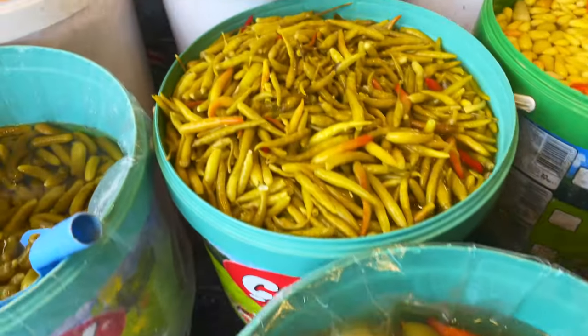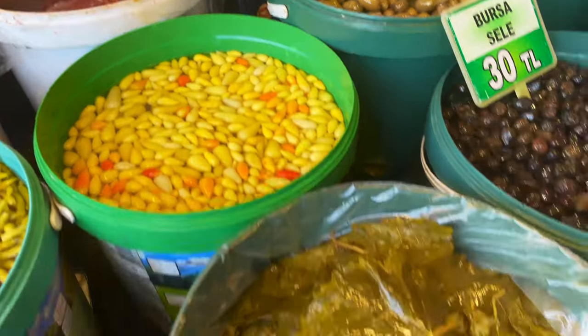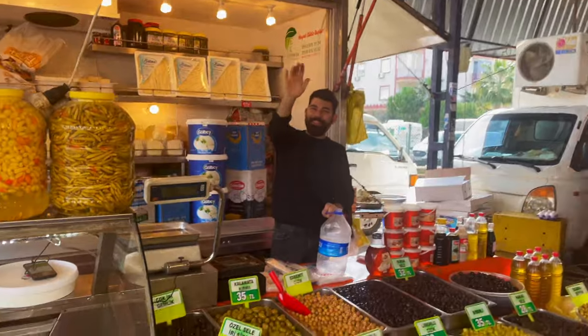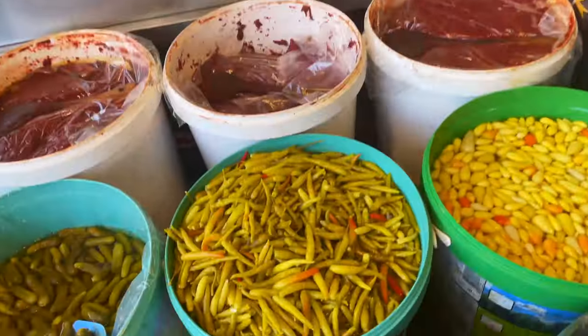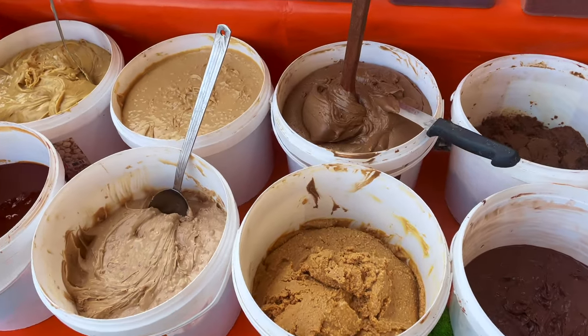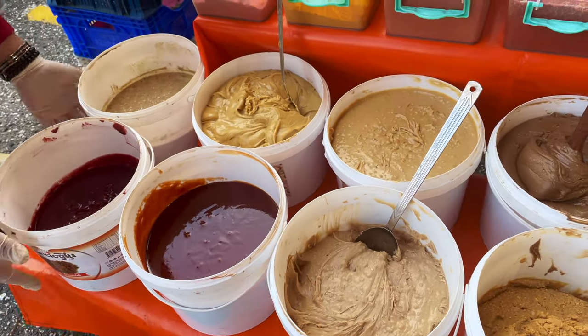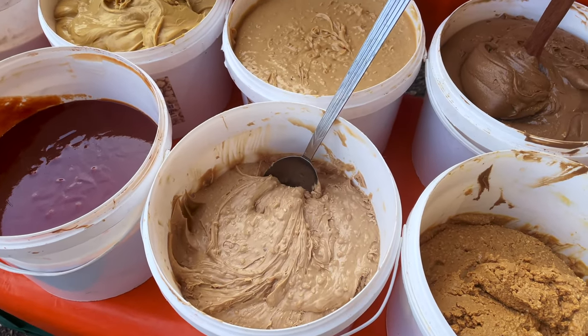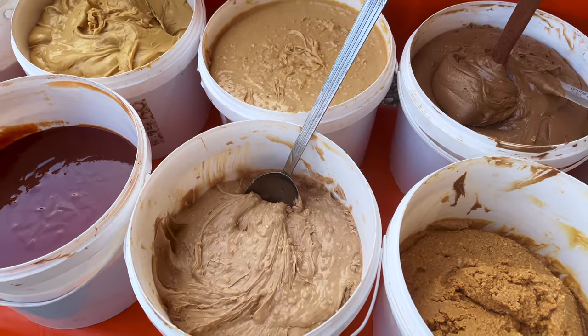Vegetables. So I just bought some of these chilies and some vine leaves. He tried to stitch me up with a chili, but he don't know I'm a bad man. They're just tubs of chocolate and hazelnut. Absolutely beautiful. The man said Viagra. This one's strong. This one makes you strong.